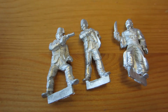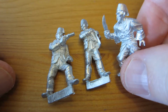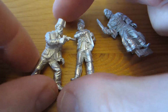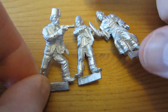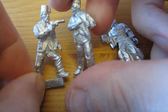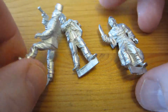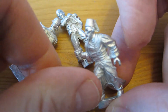So to start with, we have the fez-wearing contingent. They all have these typical Turkish headgear. And these are, spoiler warning, bad guys. They're cultists. Two of them are dressed in Western-style suits, and one has a pistol, one is reaching for something. Unclear what. And the other is perhaps more traditionally dressed and is carrying a knife.